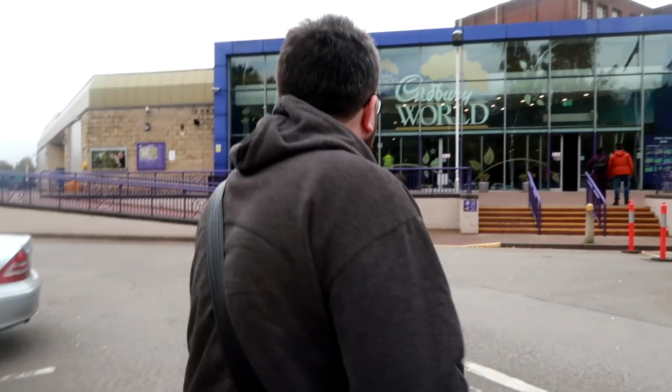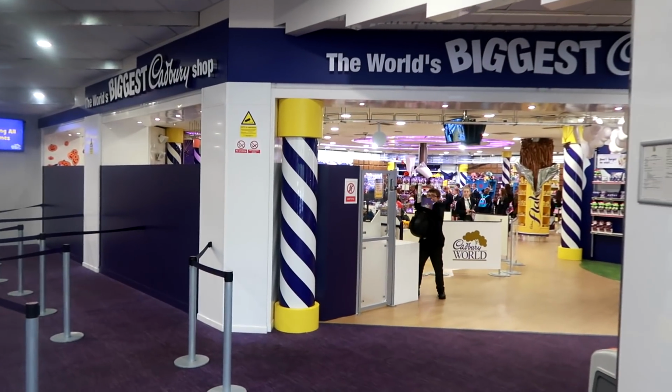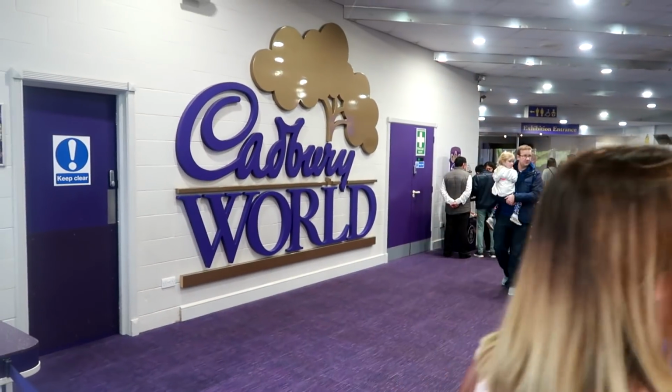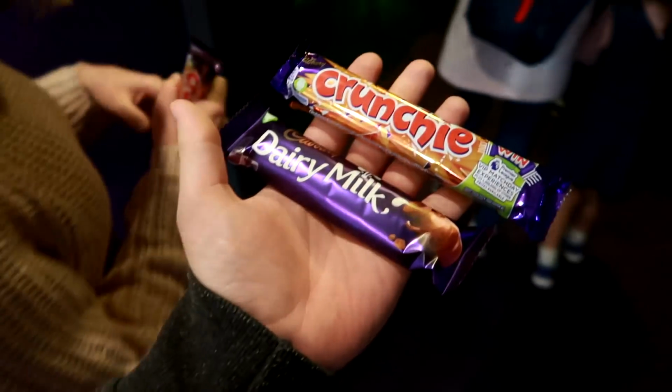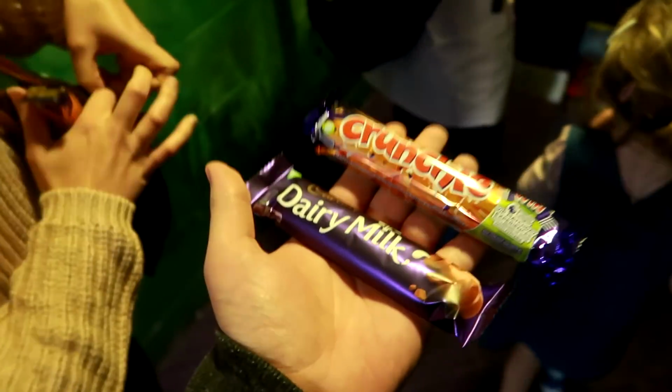Let's go. Cadbury Cafe and the world's biggest Cadbury shop. Wow. Very cool. Wow, we just got given chocolate. Free chocolate. I mean, it's not that surprising to get chocolate. We are at Cadbury World, but that is still really cool.